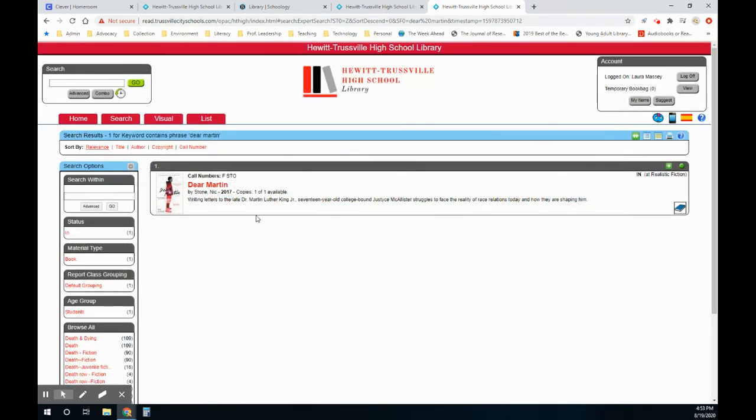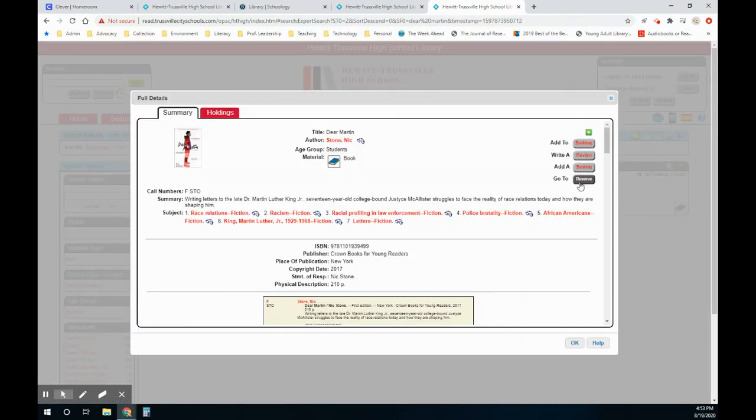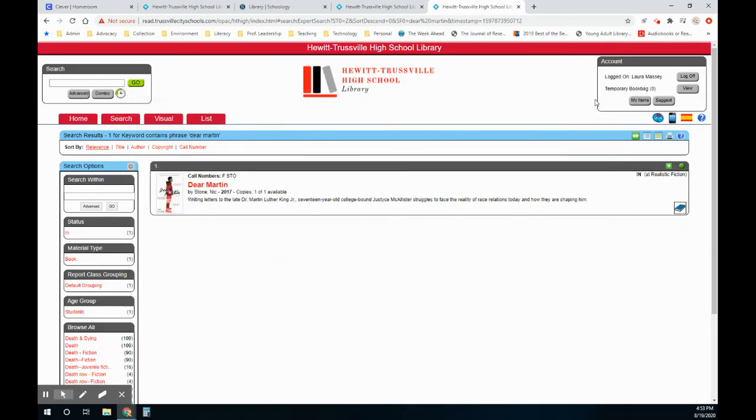And that is pretty much how you can browse the catalog. Once you've found something you like, don't forget that you can click reserve to reserve it. You do need to be logged in to do that, and there is another video that goes through that. Don't hesitate to reach out to me if you have any questions at all.